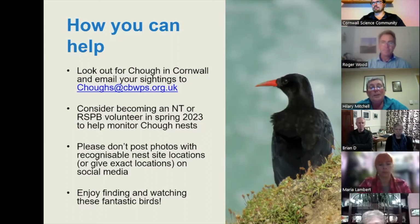And chough are pretty tolerant of people. If you're out on the cliffs and you're lucky enough to find them, if you stand quietly or sit quietly, they will generally just carry on feeding, doing what they're doing. They won't be too bothered. But disturbance at a nest site is very different. They will abandon eggs, particularly, or chicks, if the nest site is disturbed. So please don't post photos with a recognisable nest site on it, just to keep the birds safe.